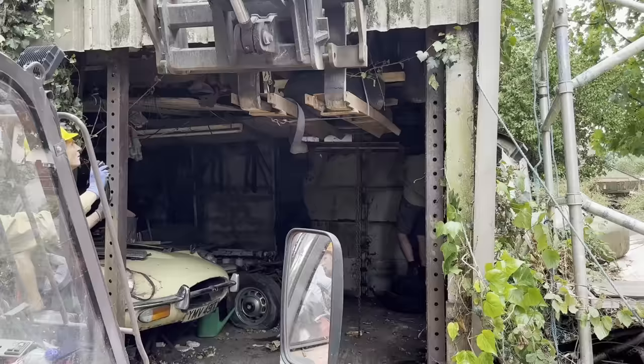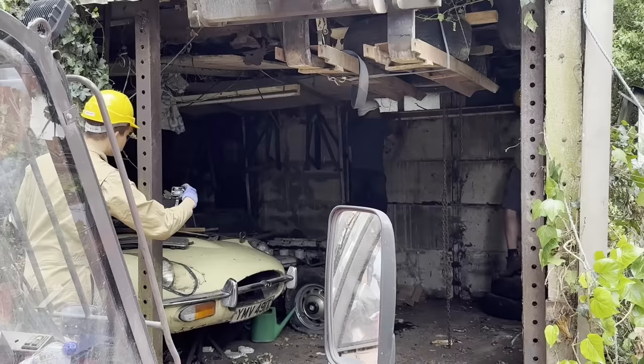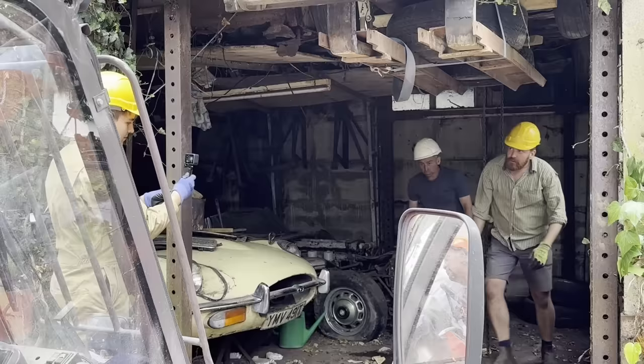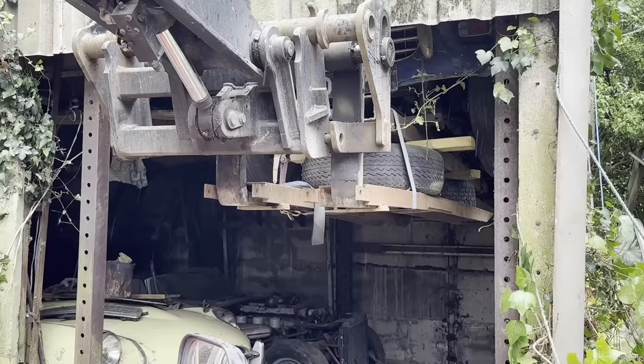How on earth these got up there in the first place, I do not know. But I was just saying to Guy, Anglia Car Auctions, that the irony is that probably one man put them up there. Very clever guy with a block and tackle and a great deal of ingenuity. I don't know if I'll ever see such an intricate, complex car extraction of a high value car again in my life. I hope I do, because it's been fun.